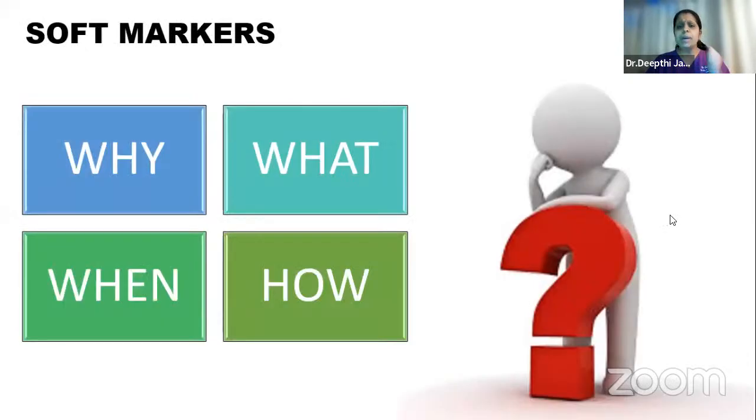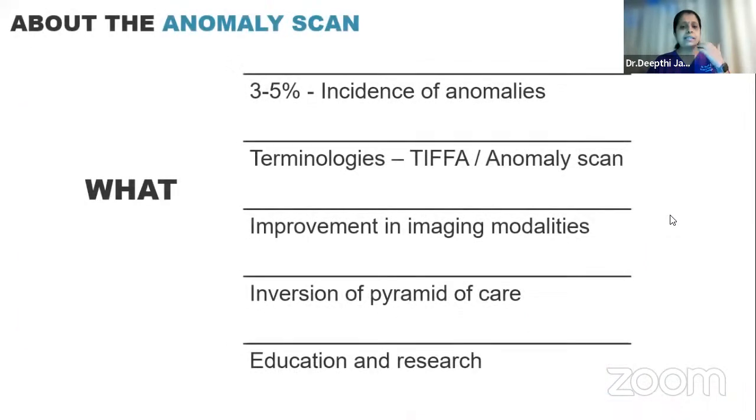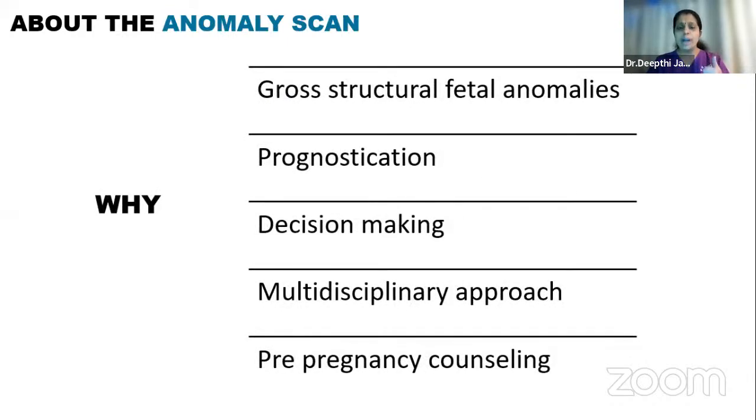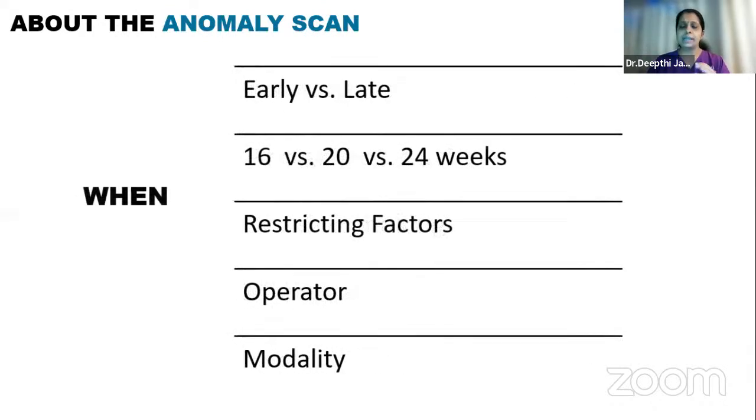So then, why do we have to know? The first thing, as Dr. Lalita ma'am has already given, is that the incidence of anomalies is definitely increasing because of the advancement in technology, the machines, the targeted imaging we are doing, and also the inversion of the pyramid of care. Apart from that, why do we need to do it? One is to prognosticate the fetus. Two, for decision making, to involve the multidisciplinary team, and also to provide enough counseling, even pre-pregnancy counseling if required.